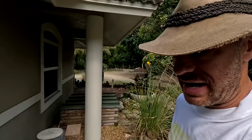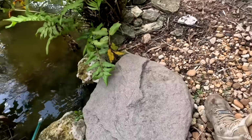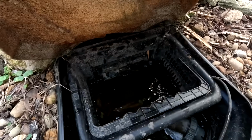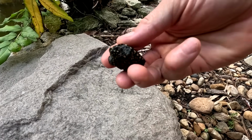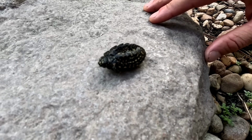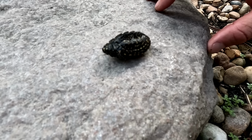Well, I was doing my normal investigating here, as I do, and I looked in this leaf basket here, which I check every single day, and what did I find, friends? But a baby Geoclemys hamiltoni, and you can see just how beautiful they are when they hatch. This is, of course, a hatchling. I found him inside the leaf basket here in the skimmer.